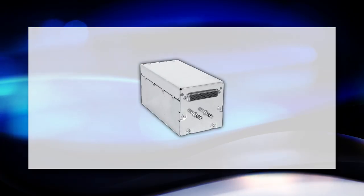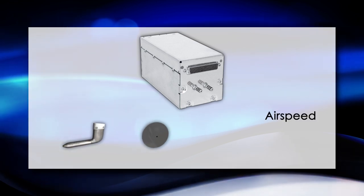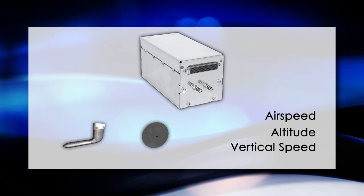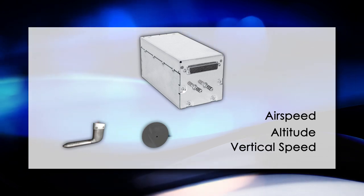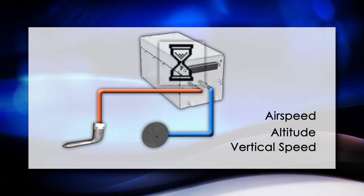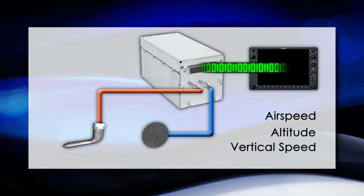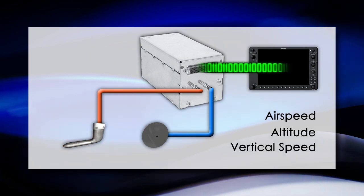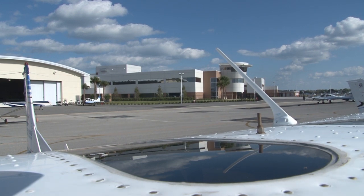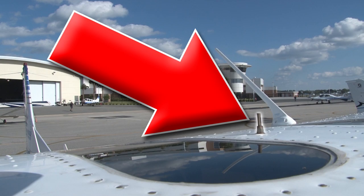First on our list is the air data computer. This component works with the pitot-static system to calculate our airspeed, altitude, and vertical speed. Instead of the instruments calculating the information themselves, the pitot tube and static port pressures are sent to this computer to be measured. The computer takes those measurements, makes the necessary calculations, and sends the outputted airspeed, altitude, and vertical speed to the screen to be displayed. The computer also connects to an external thermometer, called the outside air temperature sensor, to calculate the true airspeed.